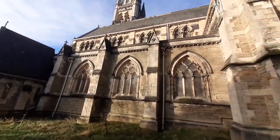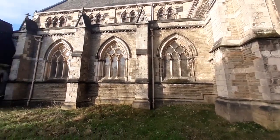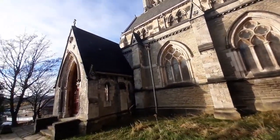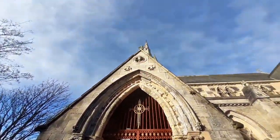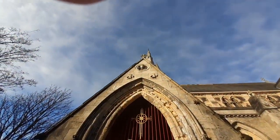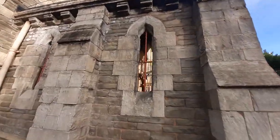Pity it isn't open today, but if you ever find out it's an open day, the windows and the interior are absolutely luxurious. Pity it's been made redundant, because it's one of the best churches in Halifax, after the Minster. It's also known as the Halifax Parish Church. The architecture and everything is outstanding.